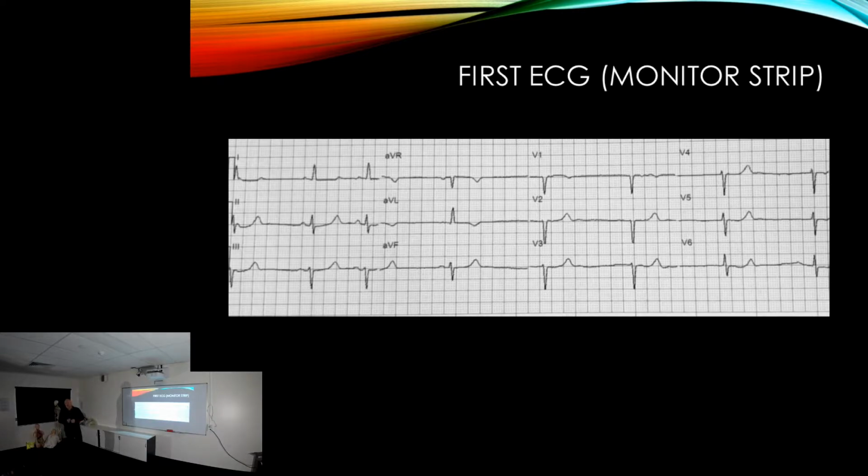So, first strip. This is from the monitor strip. You can see we've got some flattening P waves there and some distortion in the P wave, and they're not all the same. And then, as the ECG went across, we started to see them disappearing. Another thing to note on this first ECG is the QRS morphology. It's not quite widened. We're starting to get a little bit of prolongation there, but it's not a first-degree AV block.